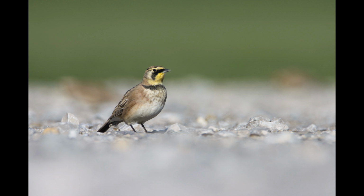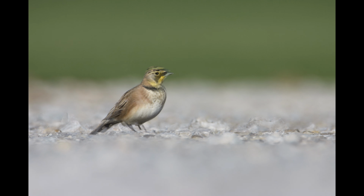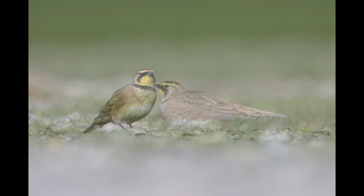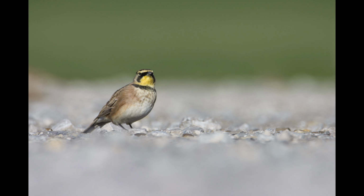And I had the sun behind me, so it allowed the birds to be front lit, which is usually my choice when it comes to bird images. I got some images of them from left to right, in a horizontal composition, mixing up with the grass and the gravel environment that you see around them.